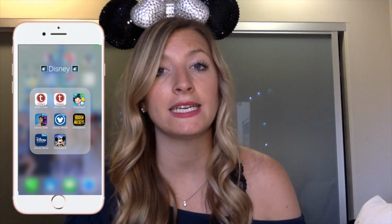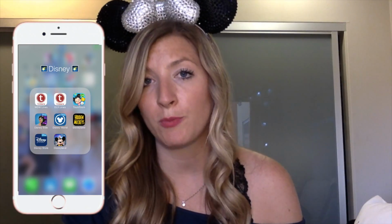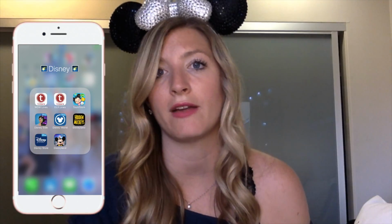It costs $7.99 for the Disneyland one and $12.99 for the Disney World one. So depending on which park you frequent, you get those. I have both because I have a pass that goes to both, and I go to both every year.